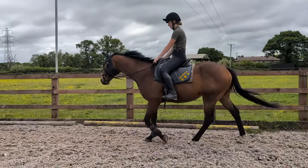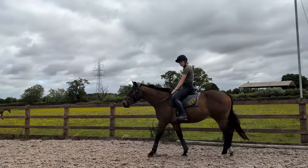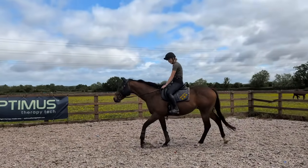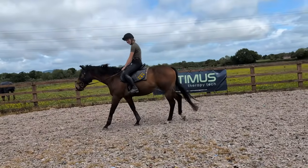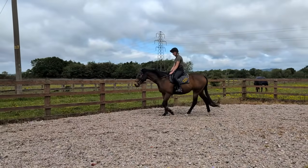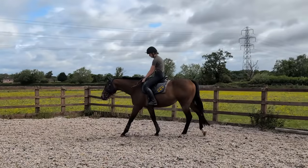So we're just giving him a nice little walk around the arena. He has a little look around, and a lot of horses, you'd say, no, come on, you need to focus. But actually for him, he doesn't do anything wrong. Because his anxiety is so inside that he doesn't show it much, we want him to feel happy about his surroundings. So for his own peace of mind, we allow him to take it all in.